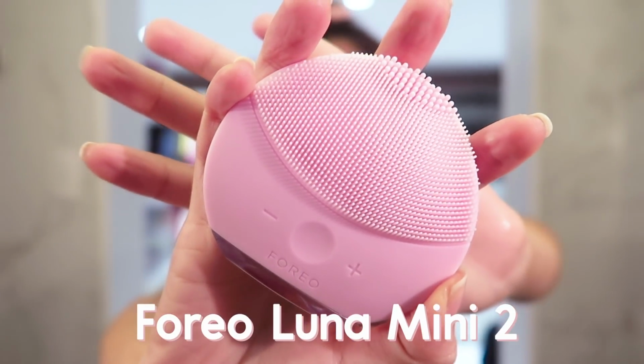So now, a closer look at the Foreo Luna Mini 2. It comes from Sweden. It's a Swedish brand called Foreo, or For Everyone. Basically, it's a revolutionary T-Sonic facial cleansing system, which I'm sure you guys are familiar with because the Sonic facial brushes have been around in the market for quite some time.